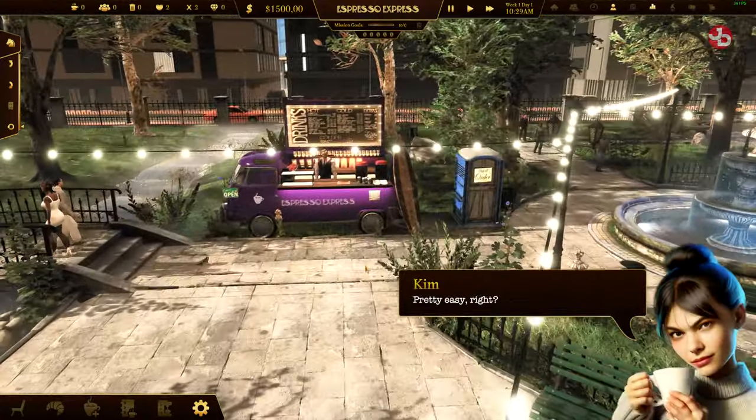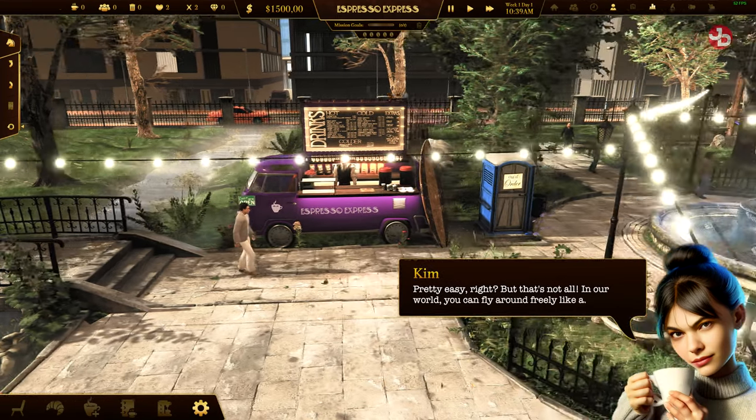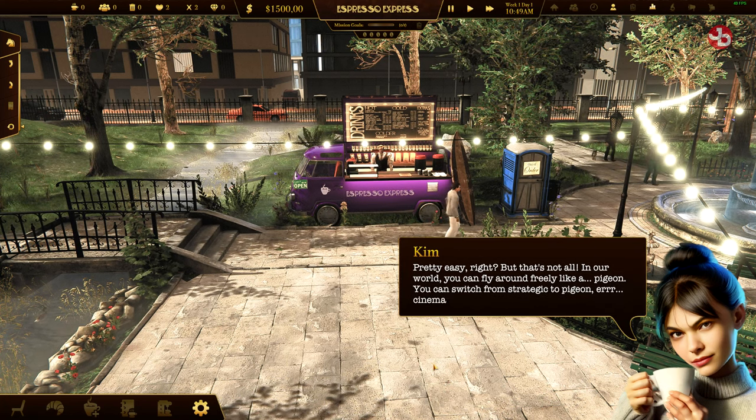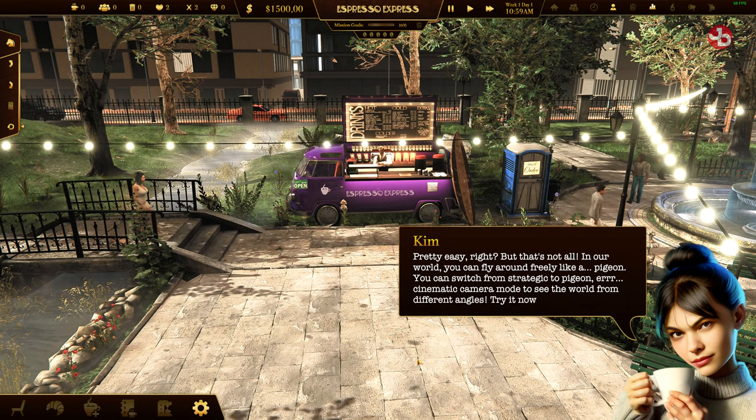Pretty easy, right? But that's not all. In our world, you can fly around freely like a pigeon. You can switch from strategic to cinematic camera mode to see the world from different angles. Try it now.